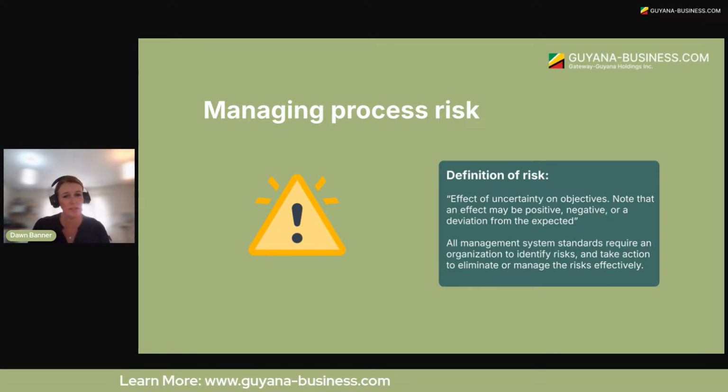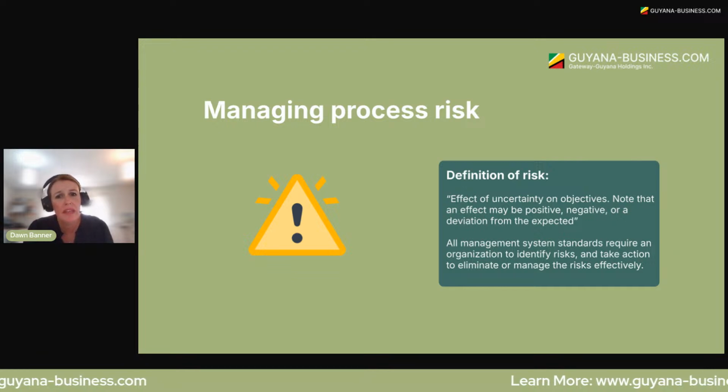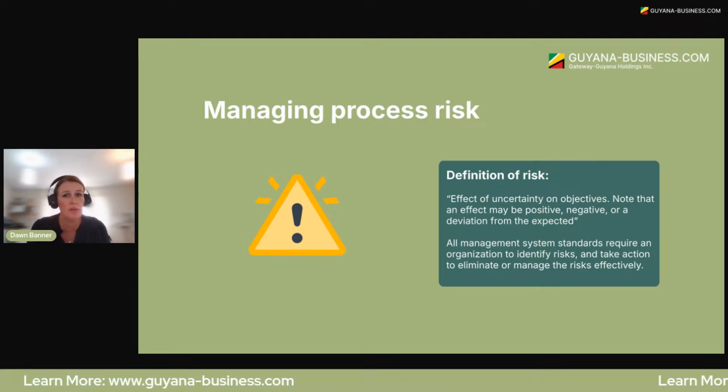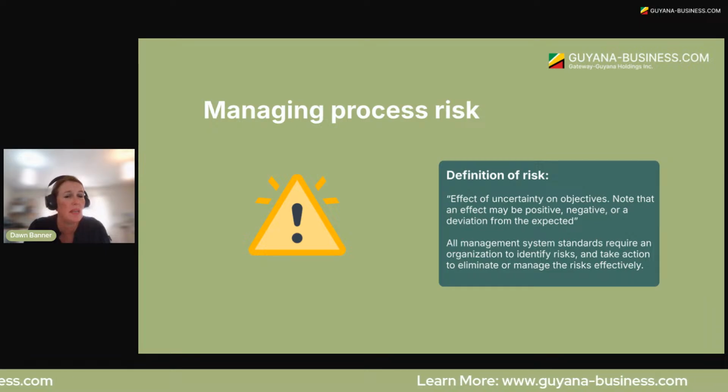Another key part of ISO 9001 is managing risk. So it's looking at what kind of risks we have within our organisations, and they are within every organisation, and then take any action to eliminate or manage those risks effectively.